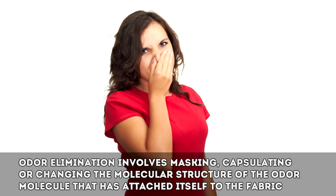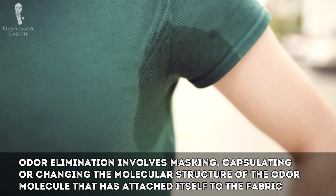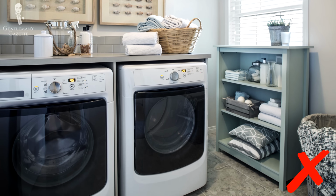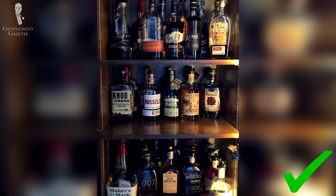More specifically, odor elimination involves masking, encapsulating, or changing the molecular structure of the odor molecule that has attached itself to the fabric. What's the simplest and most effective substance to perform this task then? You're probably not going to find it in your laundry room. Instead, you should head to your liquor cabinet.